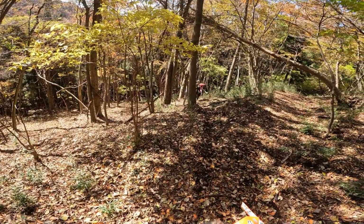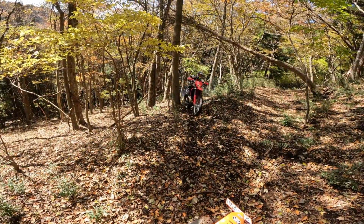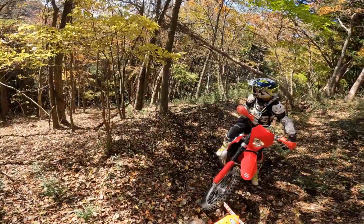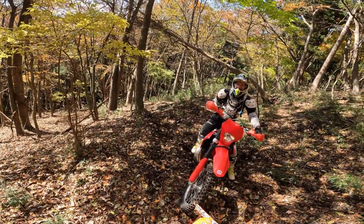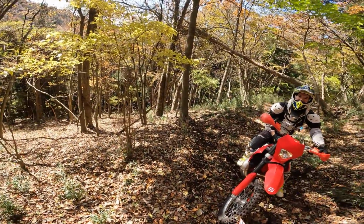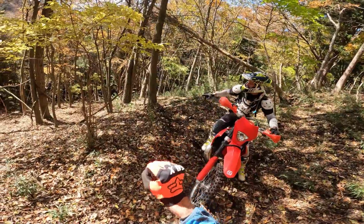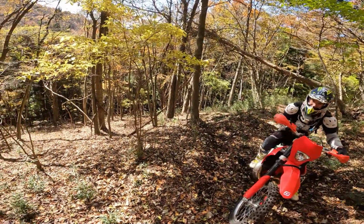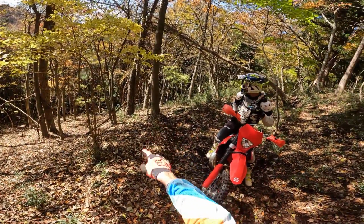That's better. Woo! You have to, coming out the corner, you've got to nail it. I was trying to get too much speed before. No, you don't need speed before, just coming out, and just keep it open. You get too much speed before it straightens. You lose balance. You need some speed to get over that root.